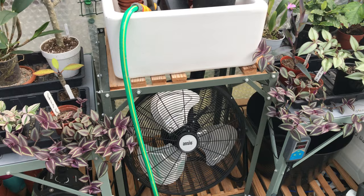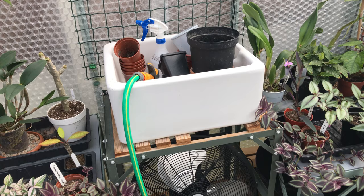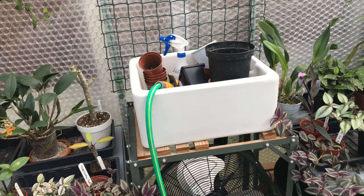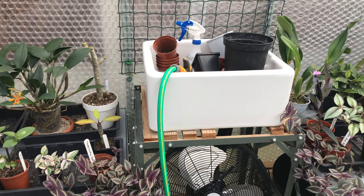But what happens in reality is I collect all the pots that want washing in there, and then over time I wait for a day that's a bit milder and go and wash them outside. So I actually never use it in the greenhouse, and it cost me about £50. It was obviously off eBay, like somebody had used it before. And the other problem is, of course, I've got the fan under there, and as we know, electrics and water do not mix, so it's going. I'm not going to get rid of it entirely.